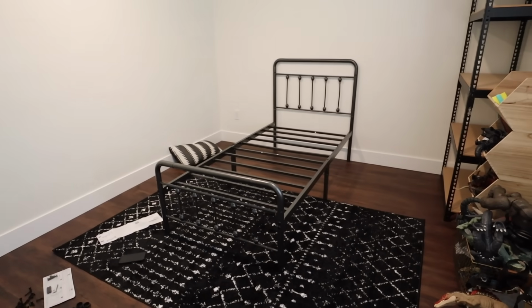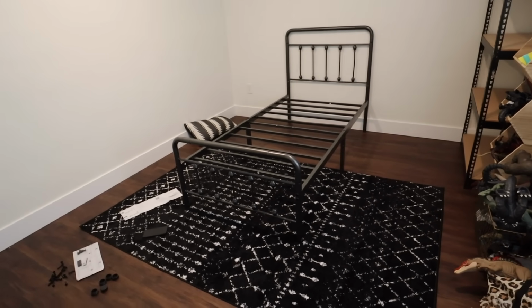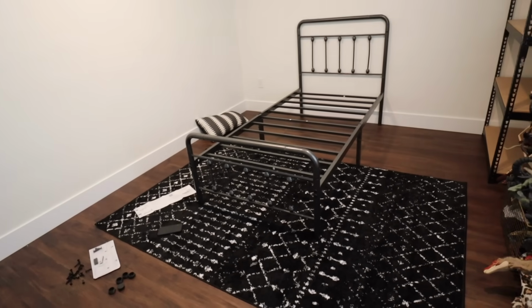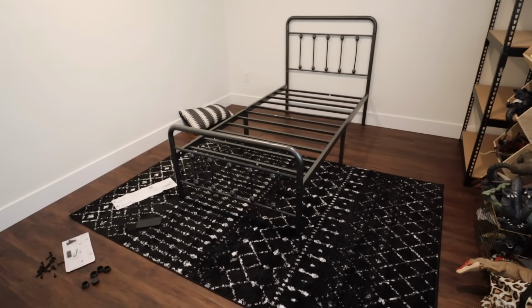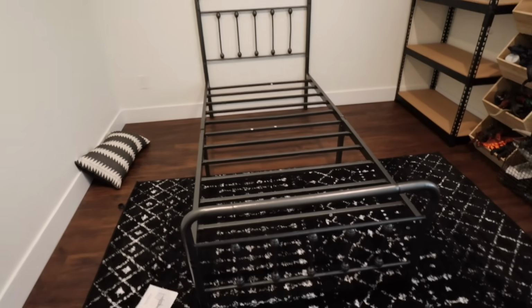God, Brody's bed was such a pain to put together. I thought I ordered all of the exact same beds for Brayden and Brooklyn, but apparently not, because they were all different instructions. Oh my gosh. That was a lot. But it's put together.